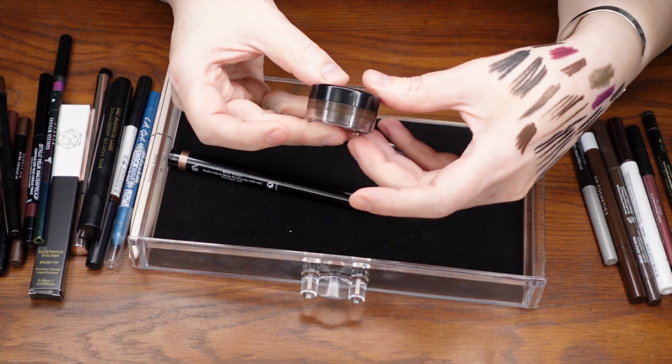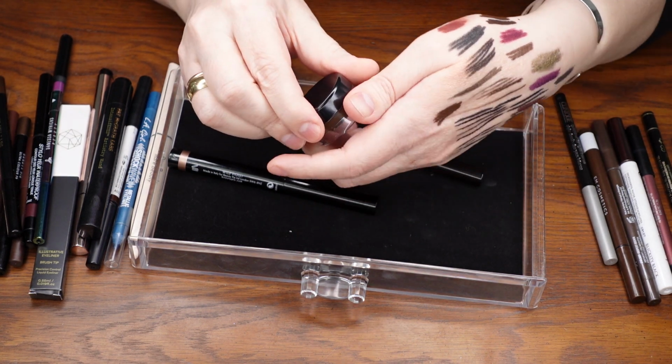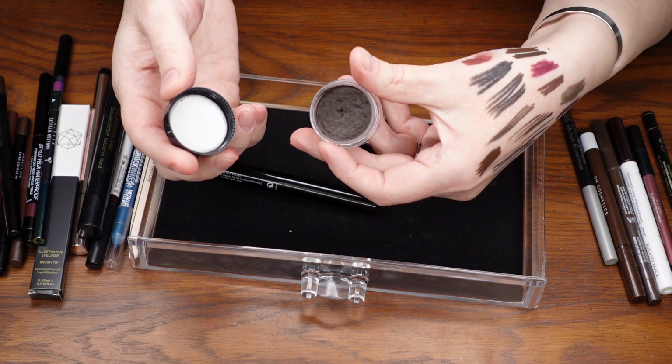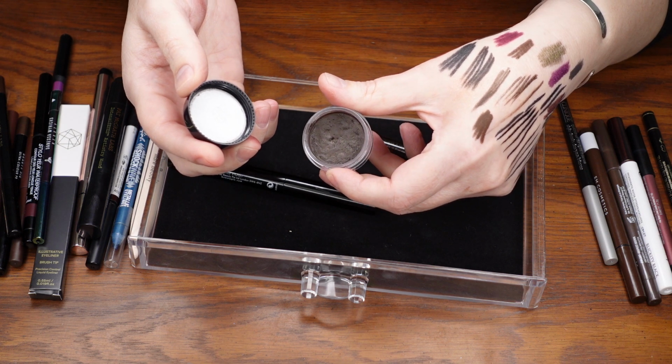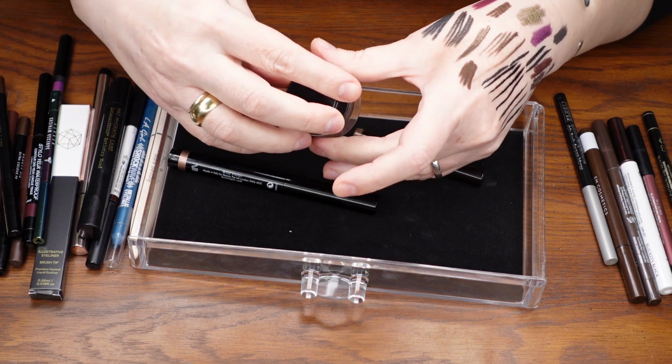This is my favorite gel liner. This, I think, is the best. This is the Inglot AMC gel liner. I have the shade 90. Mine is used and abused. I might be at the point where it's time to get a new one, but you know, it doesn't smell bad. I'm going to hang on to this for a while.